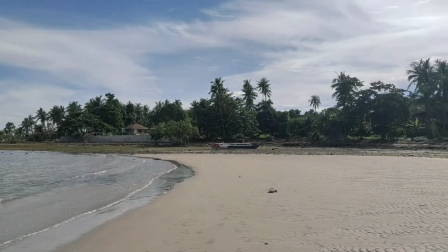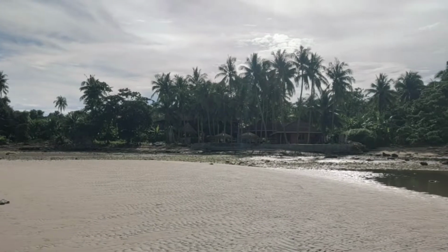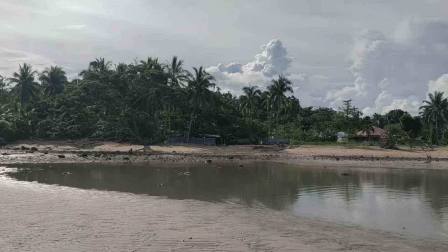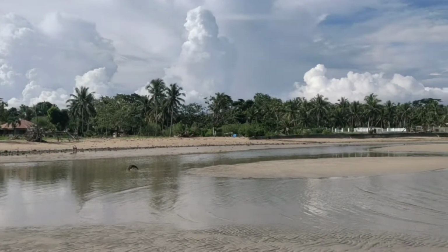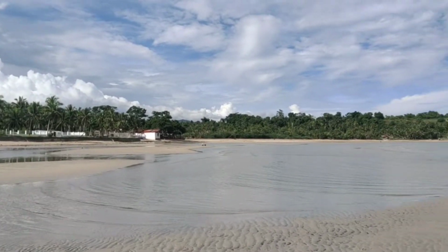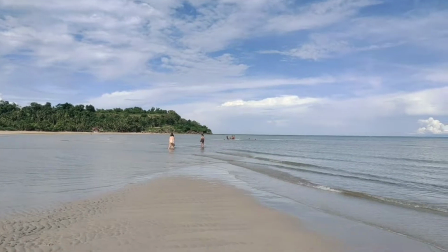So this is the bay again of Dimiao, Bohol. Welcome to those people who are late now watching my video. So we are here in Dimiao Bay. We supposedly go to seaside resort, but it was closed, under renovation after the typhoon. So we are just swimming here, guys, for a change. Something different from my house.